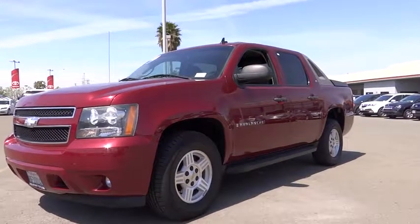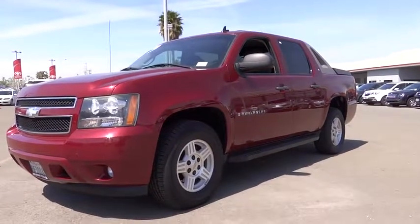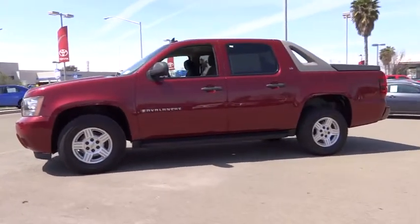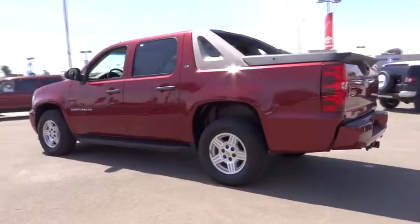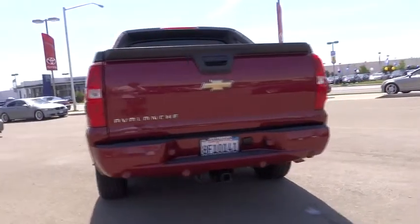The 2007 Avalanche. The Chevy Avalanche can transform from an SUV into a full-size pickup truck, all in less than a minute. This makes the Avalanche one of the most flexible vehicles out there and is priced below $15,000. This vehicle has less than 140,000 miles.